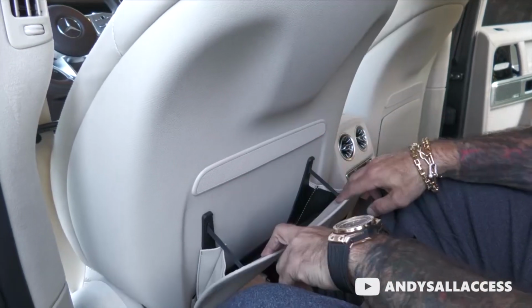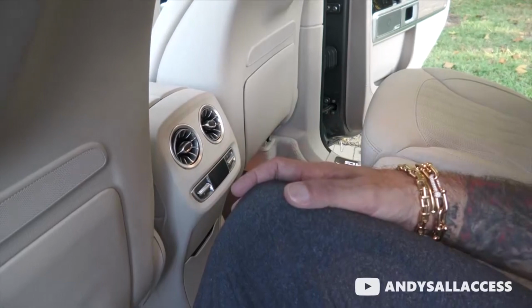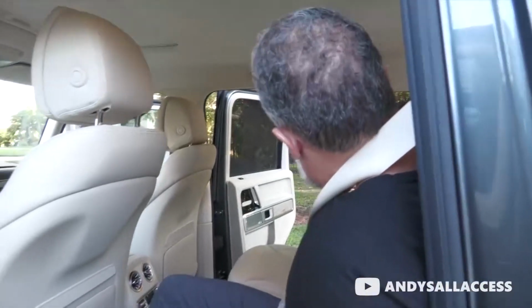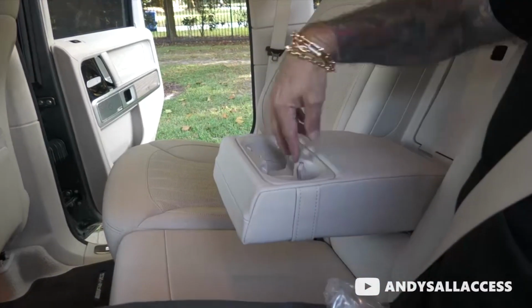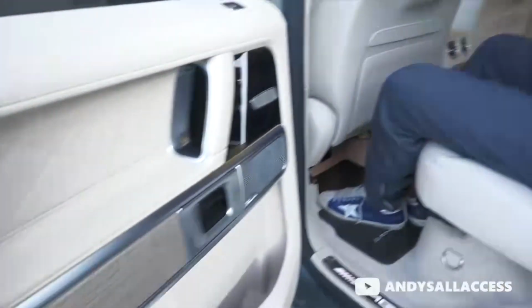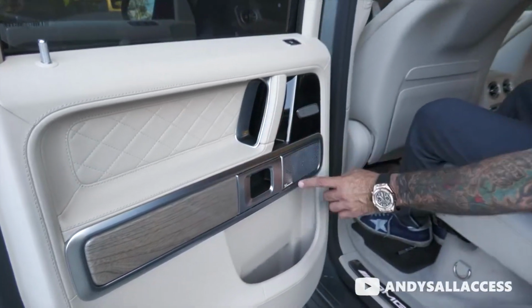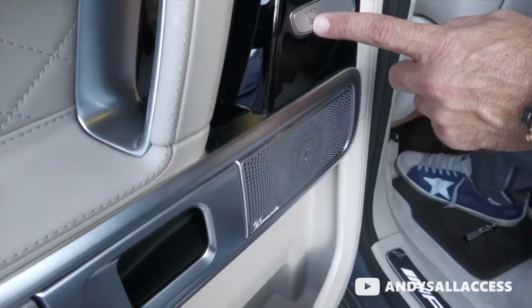We got a little storage here. We have the air conditioning back here, dual zone air conditioning. In the middle here we have a center console that has cup holders in it. Very nice. I like it. And here's the door. Nice speakers. Heat in the seat in the back.